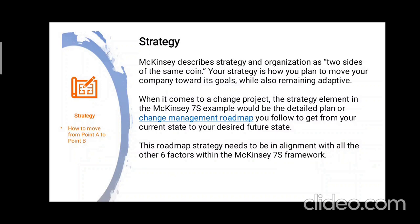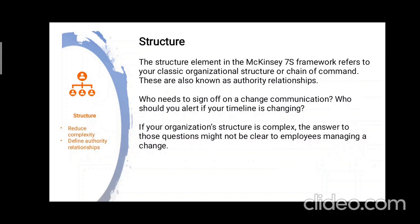Next one is structure. The structure element in the McKinsey 7S framework refers to your classic organizational structure or chain of command. These are also known as authority relationships. Who needs to sign off on your change communication? Who would you alert if your timeline is changing? If your organization structure is complex, the answers to those questions might not be clear to employees managing a change.